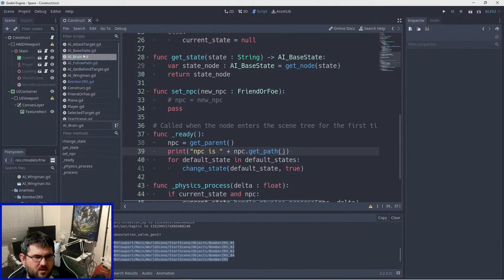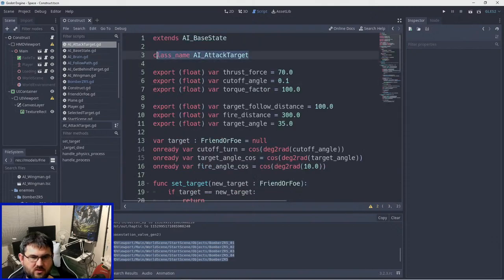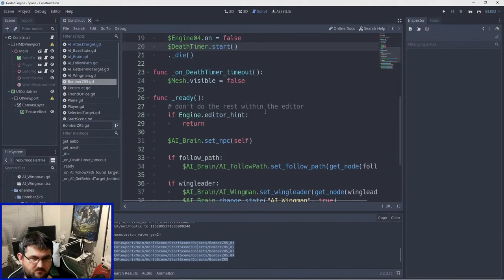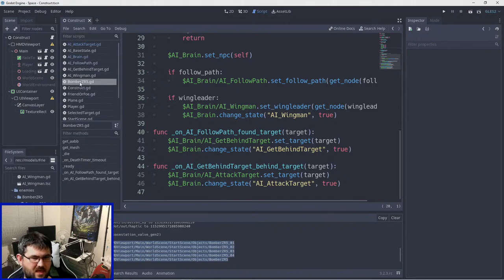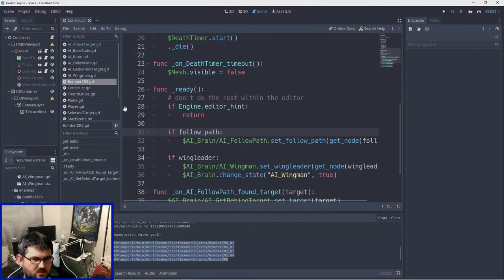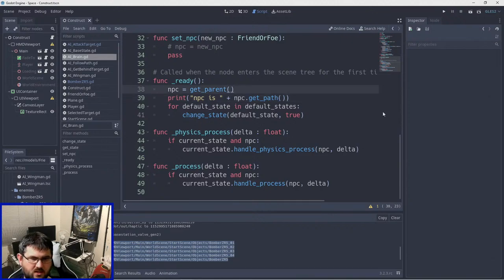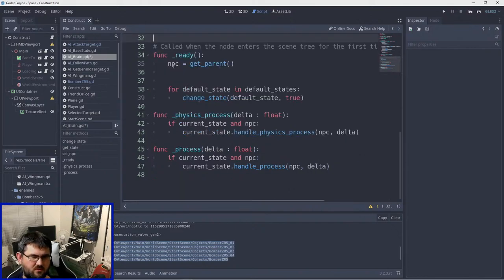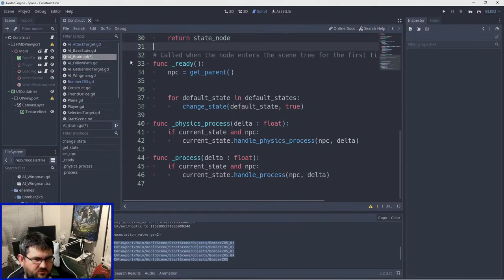While for our AI states, we consistently added the class name in. It kind of makes sense. That means we don't need to do this one as a workaround. I do actually like the NPC in there, so we're going to keep this in here. But I'm going to make this a tool script again. So we're going to take this out. Don't need that.